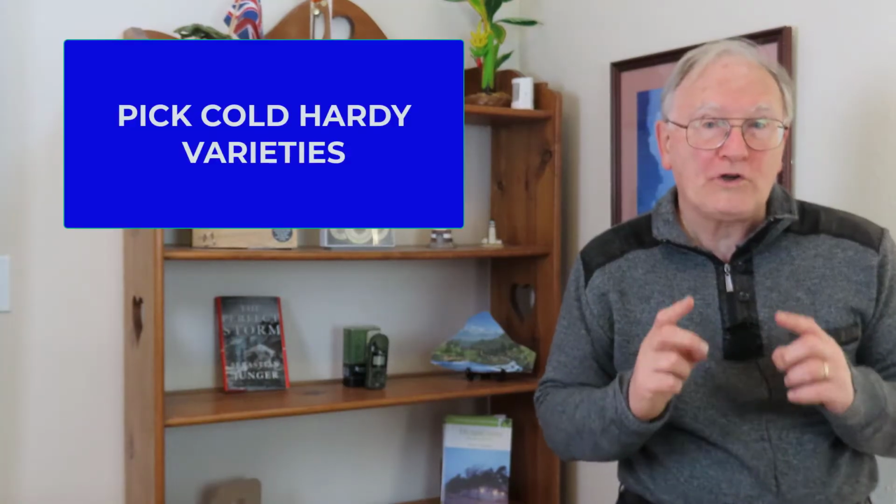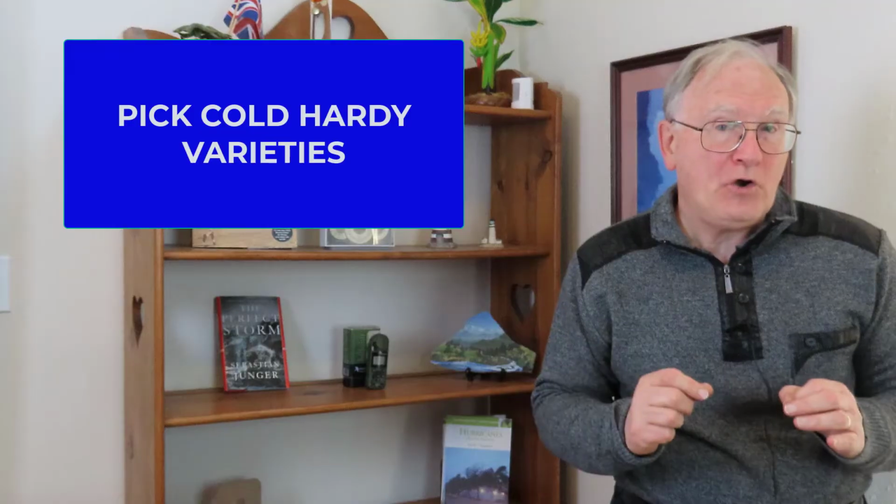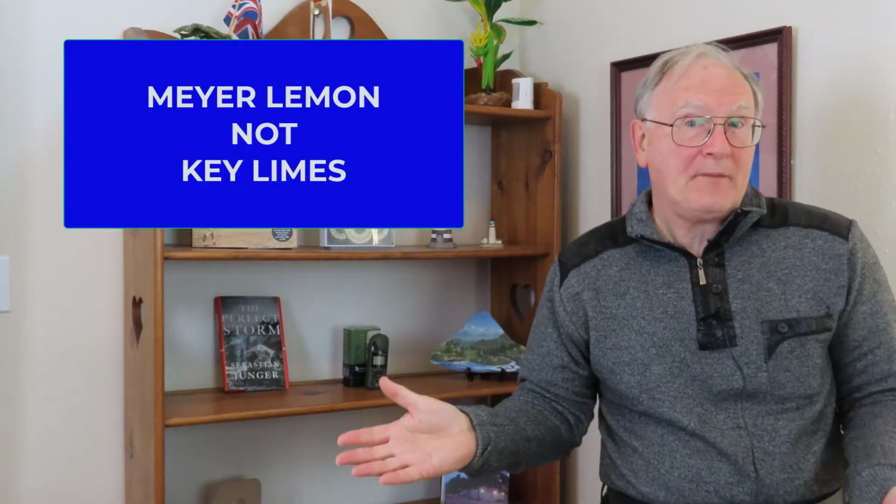If you're just starting out in citrus, pick cold hardy varieties from a reputable local nursery that'll know what can grow and thrive in your areas. For example, pick a Meyer lemon instead of a key lime. Even though I know we all love key lime pies, hey, it grows in the Keys in South Florida. It won't grow up in these marginal areas. Pick a Satsuma orange instead of a navel orange. And the kumquats and the loquats would do fine up here anyway.